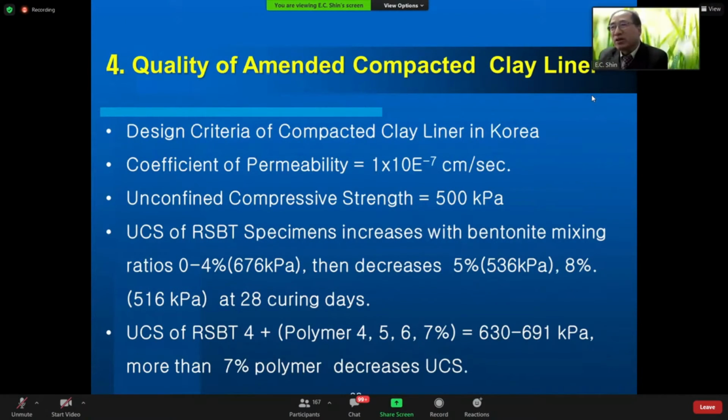The design criteria of compacted clay liner in Korea are a coefficient of permeability of 1 times 10 to the minus 7 centimeter per second, and an unconfined compressive strength of 500 kPa. There is no requirement for the PI value and so on. So if we satisfy these two components, then we can use this.